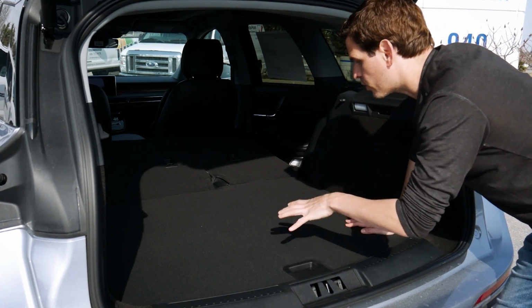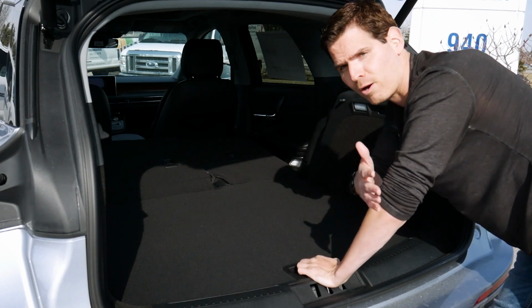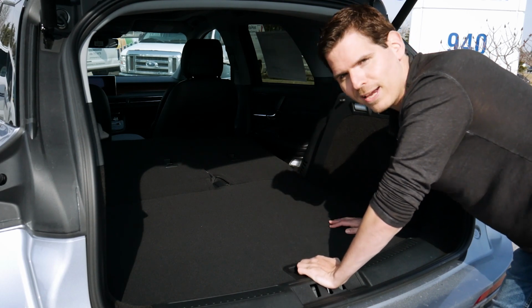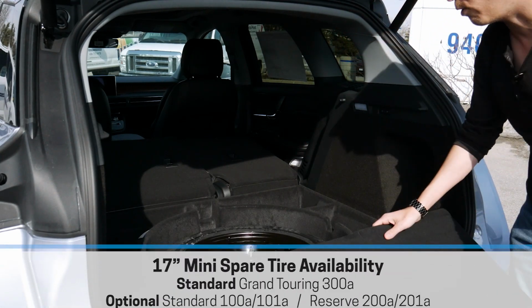We do have the option for a thermoplastic rubber tray instead, which is amazing. So if you've got your fur baby traveling with you, or if you're an outdoorsy type of person and you know things are gonna get messy, you've got that option where you can just spray it down if you need it. But this whole tray is fully removable. So we can just pull this whole thing out.